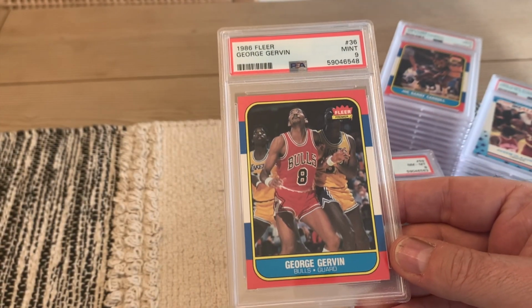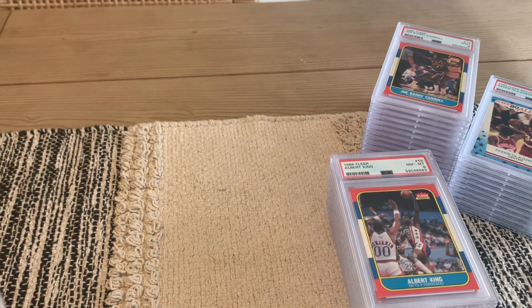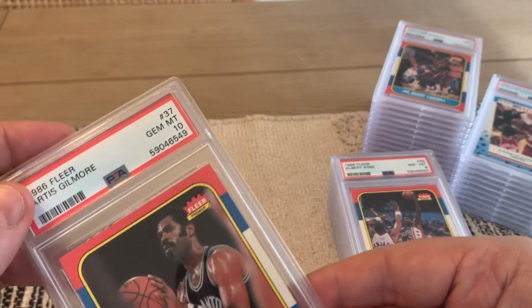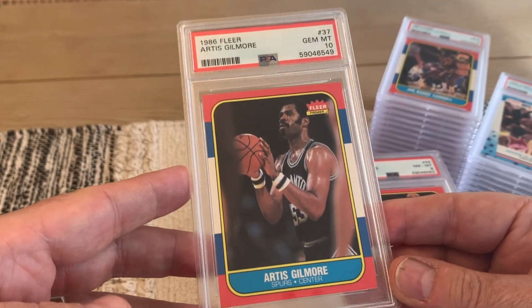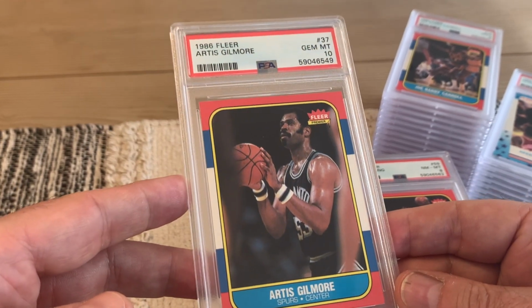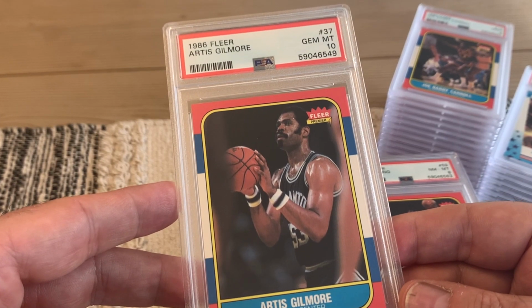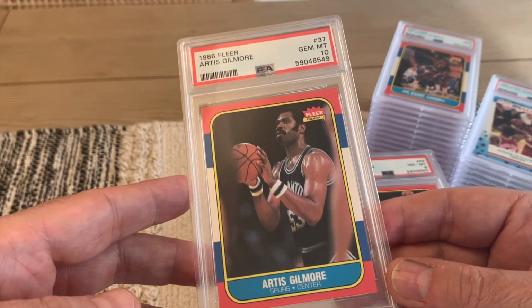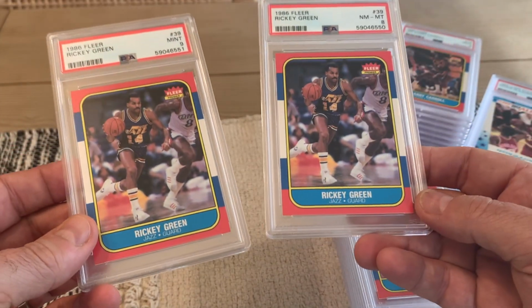in a 9. Another Hall of Famer. Now we're kind of more in alphabetical order. Here's Artis Gilmore, our first 10. Hall of Famer, Artis Gilmore. Okay, whatever. I don't know, left to right, this looks like a generous 10, to be honest. But it is a 10 nonetheless, so it is within the range. A couple of Ricky Green in a 9 and an 8.